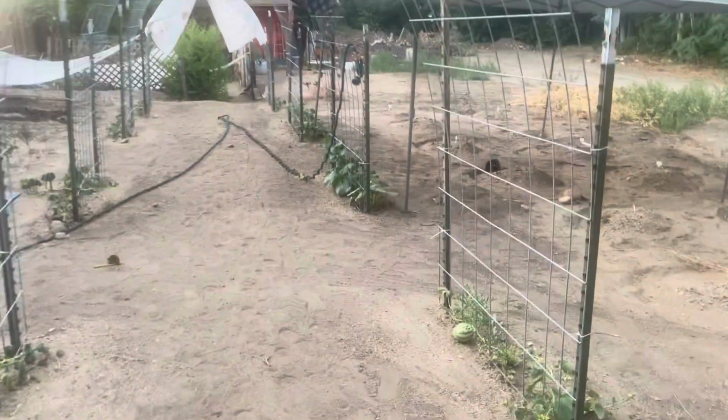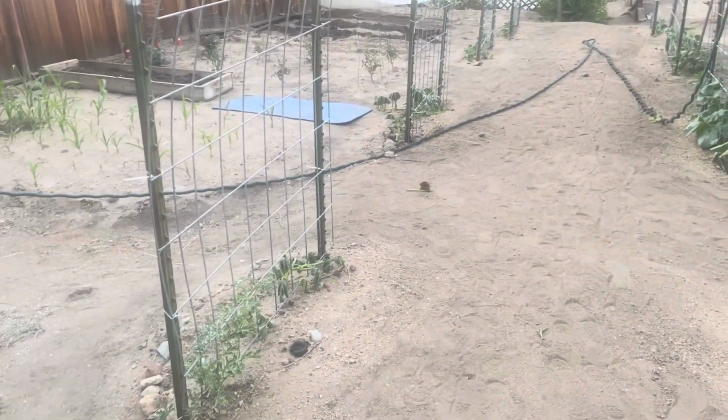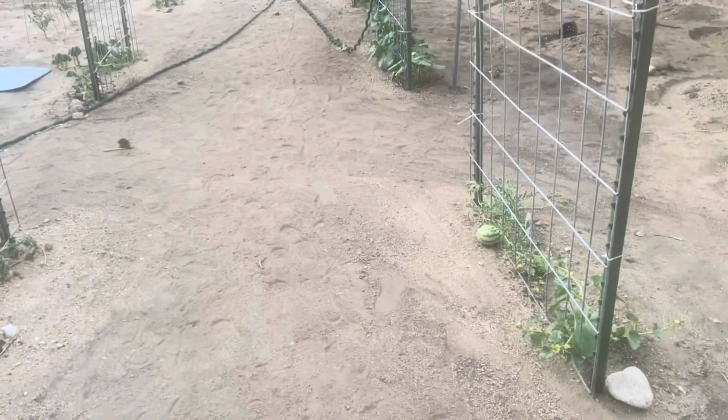So now we're over at the archways. And these archways we've planted with squash, pumpkins, and melons, and a couple cucumbers, primarily.